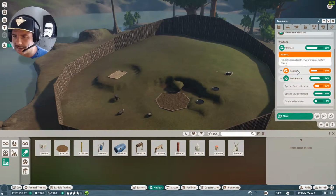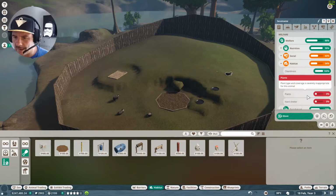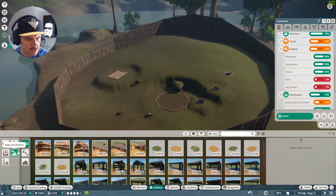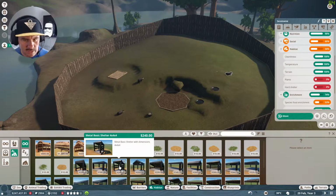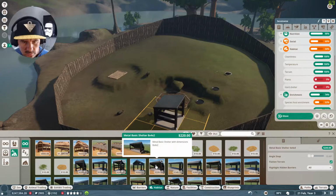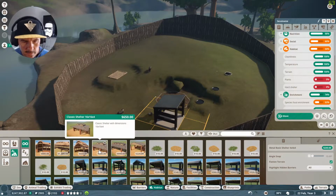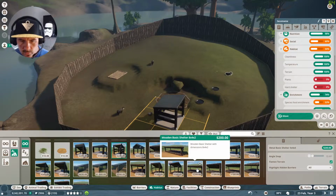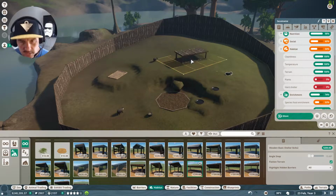Social and habitats. He wants plants and a hard shelter. So if we go heaters and coolers, beds and shelters, and I think we'll get him a metal box. No, a hard shelter. Classic shelter. This seems like it's a nice one.